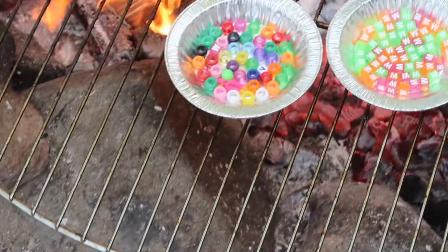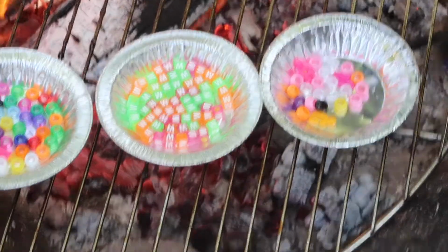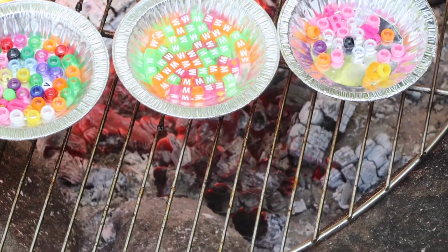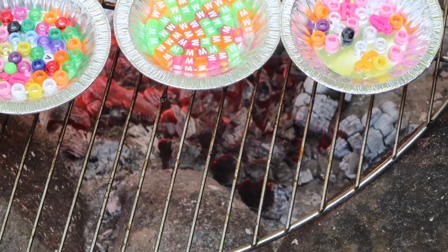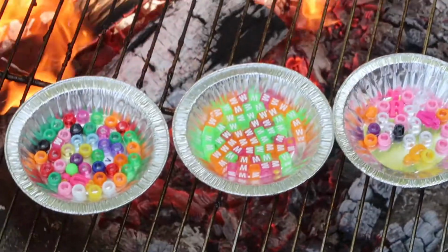It doesn't look like they're melting yet, though. You're wrecking it. This one is on the side. It's on an angle. No. Ugh. So you definitely have to have it flat.